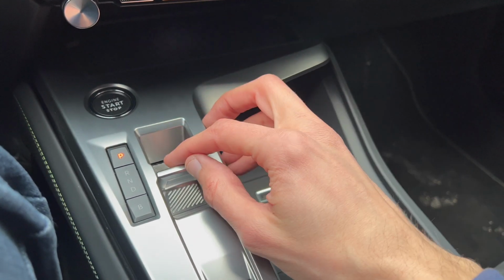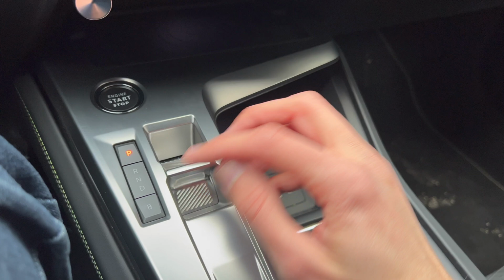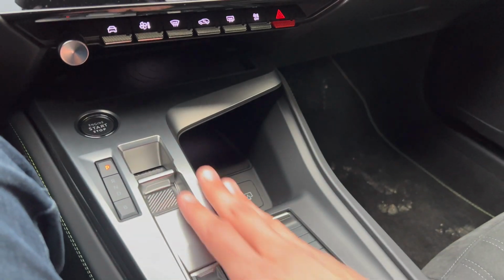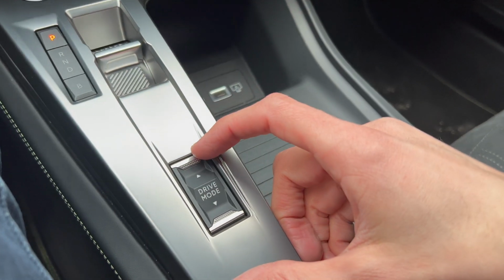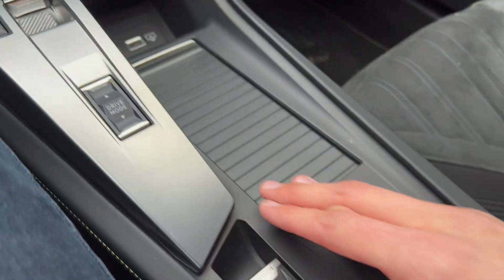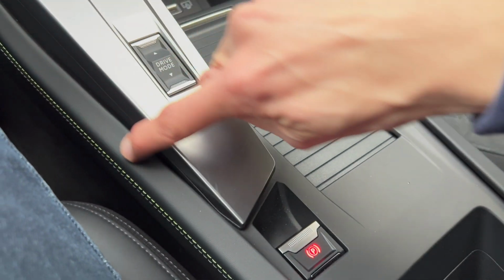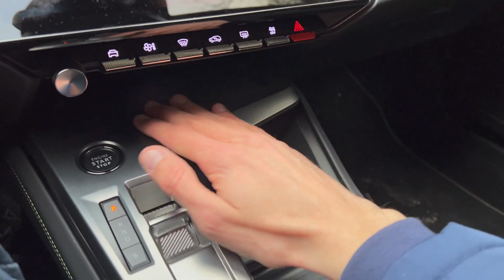You have here 8-speed automatic. Park is the button, and brake for recuperation. Then you have this shift by wire. It's kind of nice. There's no bulky thing. It's decent. Then you have the driving mode button, and unfortunately there's no auto hold for the automatic. There's the electronic parking brake, and then you have this nice leather on the sides as well. A lot of high quality finish.